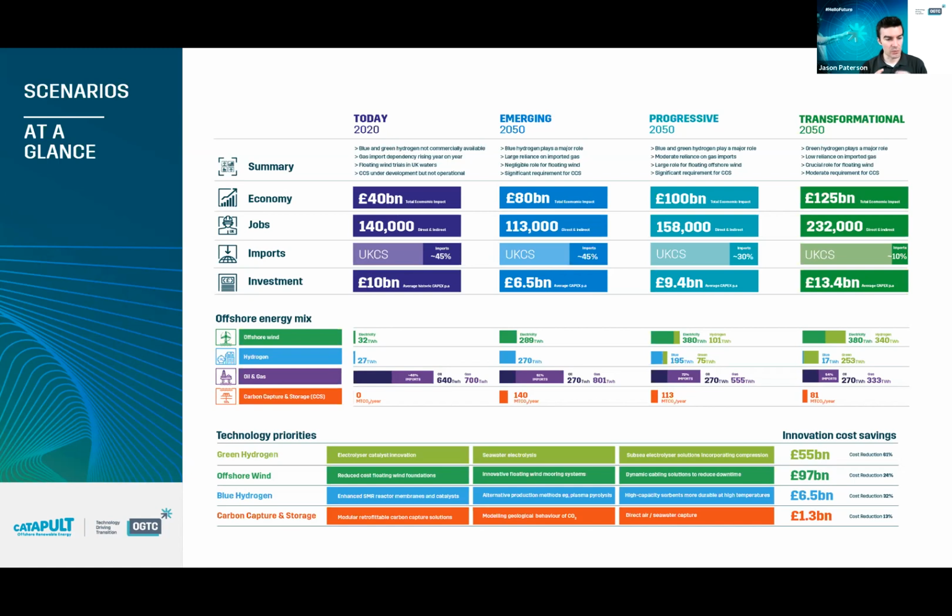Oil and gas traditionally supports quite a high proportion of jobs compared with things like offshore wind. If you want to use an analogy of an oil and gas platform versus an offshore wind farm, it takes far fewer offshore workers to manage and maintain that activity than it does for an oil and gas platform. So the key to the difference in the job numbers is really that reliance on imports. It's that import dependency. So when you've got a high reliance on gas imports in scenarios like emerging, you end up having this lower job output and also economic impact, because essentially you're losing that section of potential.